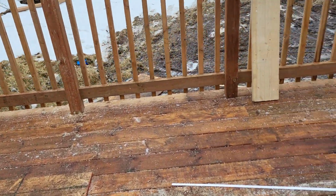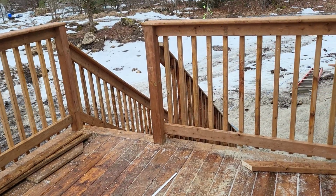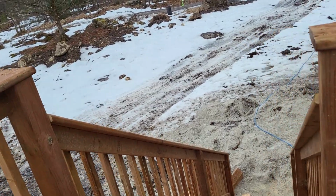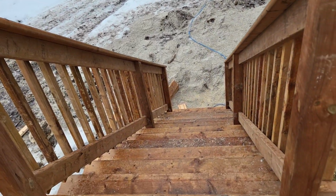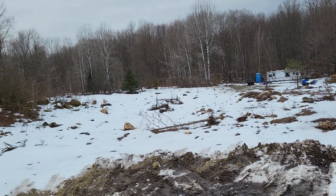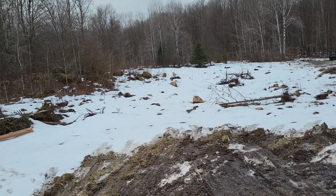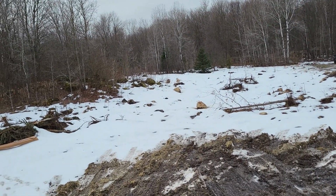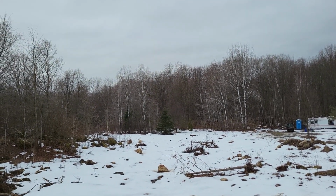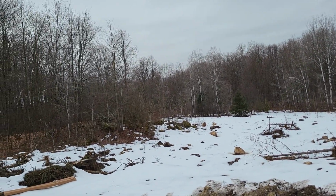Back deck. I am so speechless. Look at this. This is beautiful. And look at our view from here, guys. Oh, the sun sets. Right? Yep, sun sets on this side. I'm doing a happy dance.